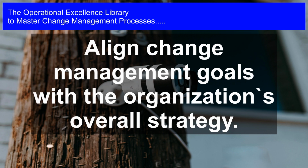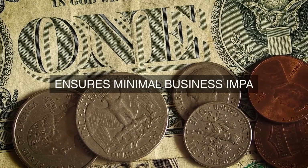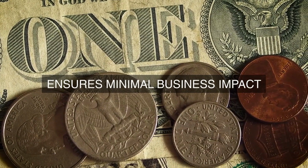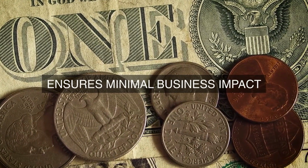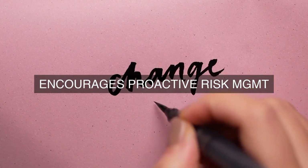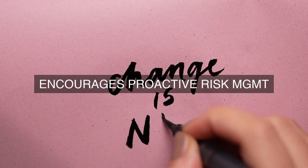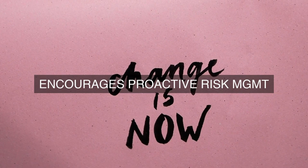The change management process aligns with the organization's overall strategy by ensuring that changes are aligned with business objectives and are implemented in a way that supports the achievement of those objectives. This is achieved by involving stakeholders and subject matter experts in the change management process, and by ensuring that changes are prioritized based on business needs and objectives. The change management process also ensures that changes are implemented in a way that is consistent with the organization's policies, procedures, and standards.